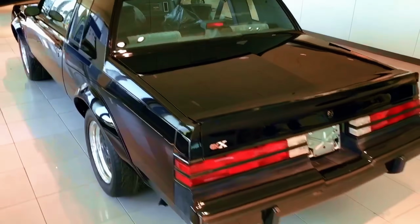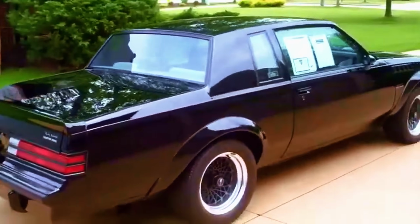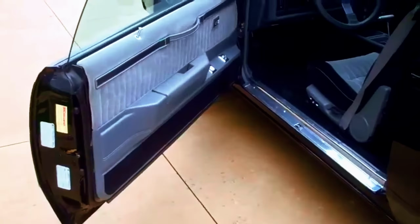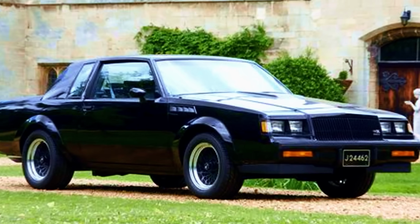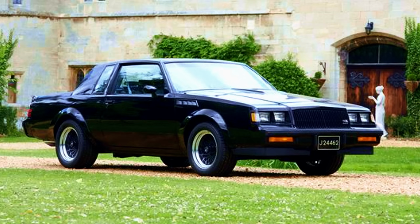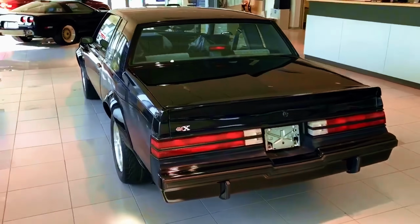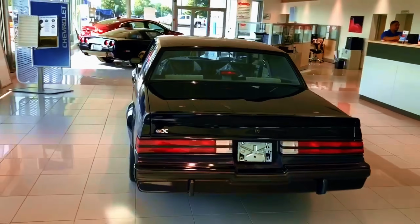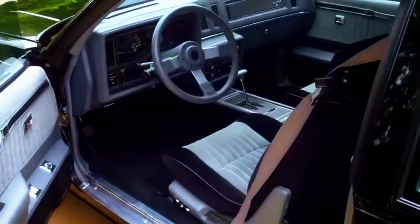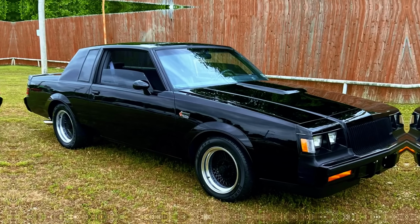Inside, it retained the basic layout of the Regal Grand National, but featured special Stewart Warner analog gauges, a GNX plaque, and modest updates. It was austere, purposeful, and intimidating, fitting for a machine more concerned with performance than pampering. The GNX didn't live long, only one model year and only 547 units produced. But in that short time, it became one of the most revered and collectible American cars of the 1980s.